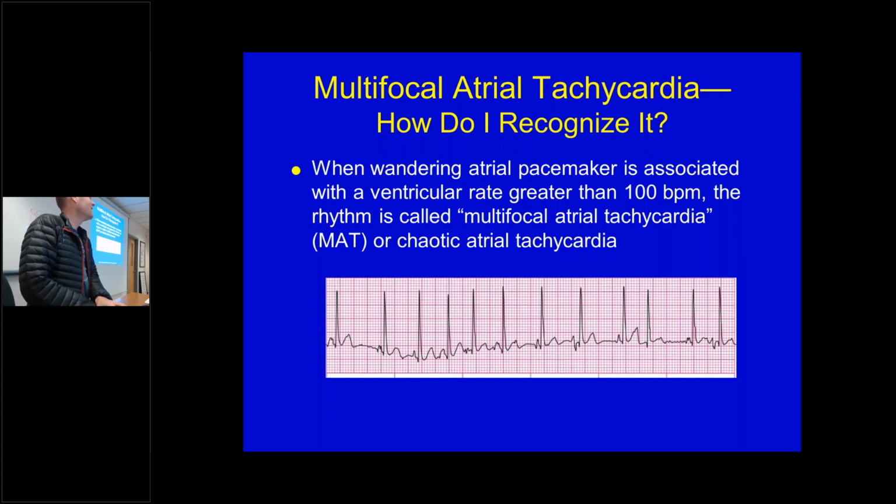So you could do a vagal maneuver. Yeah, you can try a vagal maneuver. Sometimes a vagal maneuver doesn't necessarily take them out of the rhythm, but it can slow it down so that you can recognize the rhythm. Sometimes if they're too tachycardic, you won't even see P waves. You won't know if that's MAT or SVT until you slow it down a little bit. Vagal maneuvers can slow it down enough for a short period of time that you could print out a strip and look at it and try to figure out what's going on.